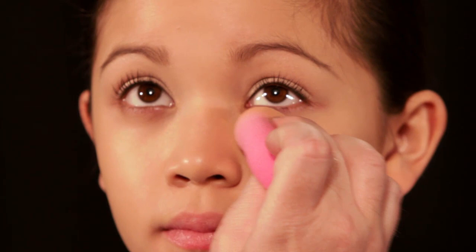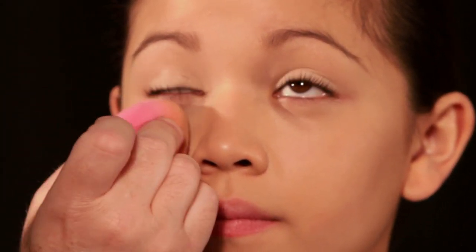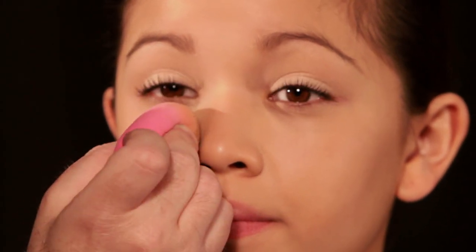Okay, so we're just putting foundation on the bottom half of her face now. Now we're going to do a little concealer. Look up. Now we want to keep this eye really, really bare. I am going to add a little bit of highlight along the lower lash line. Look up for me.